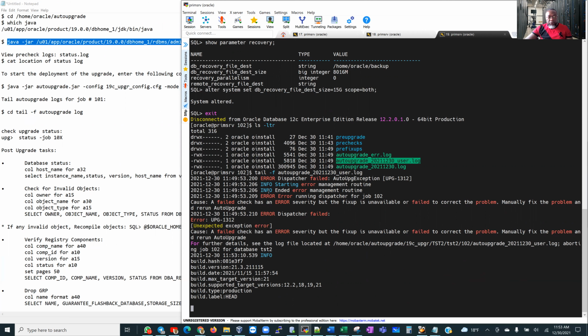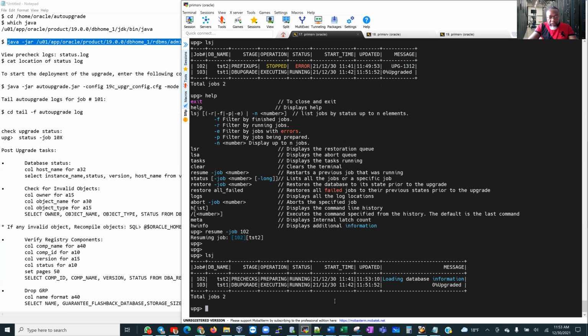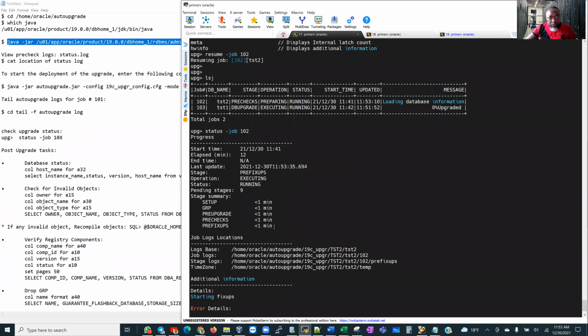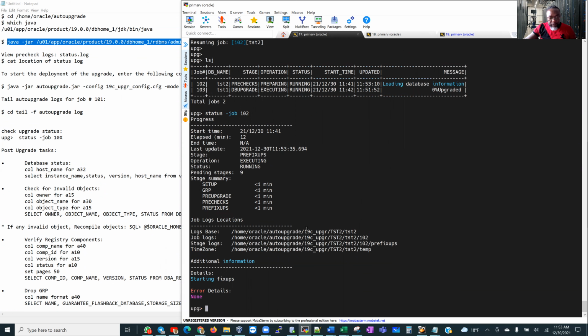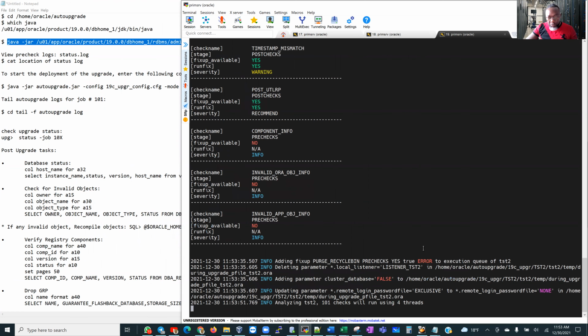All it takes is you just read through where the errors are and see if you can identify something that you can fix. All right, so it looks like our job resumed successfully. And we can also check the status of that job. So 102. Where are we? We are doing a prefix subs again. All right, LSJ. Okay. So we'll just keep an eye on this and see how it works.